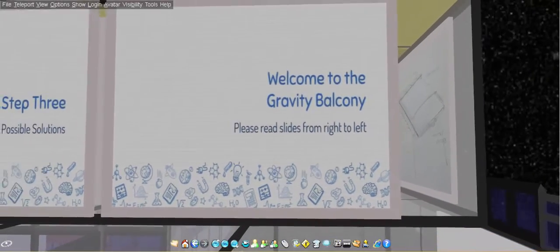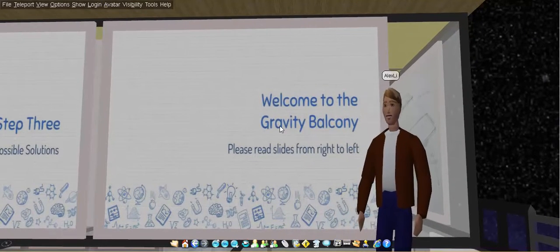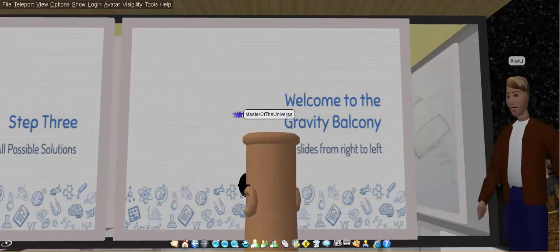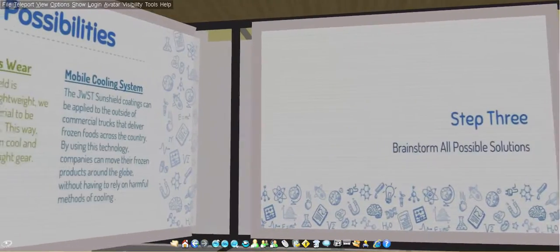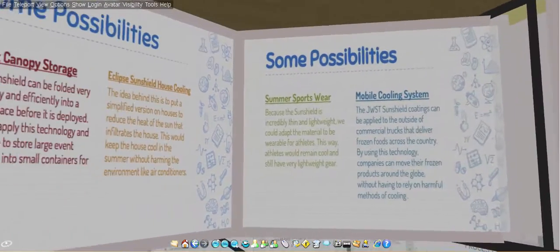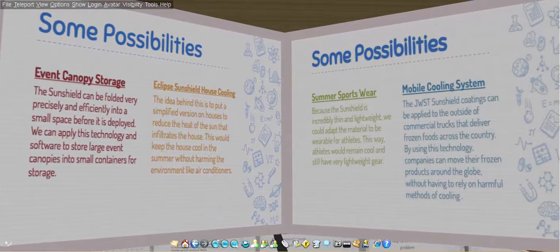Welcome. So when you enter the gravity balcony, what you're going to see is the next step of the process, which was to brainstorm different ideas. So when we were brainstorming, we were thinking, what different ideas could we use? We thought we can make a picnic helper, a mobile phone case, an event canopy storage, and even a summer sportswear line. But then another idea that we had, which we eventually decided on, was the Eclipse Sunshield house cooling.